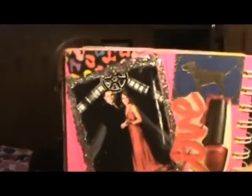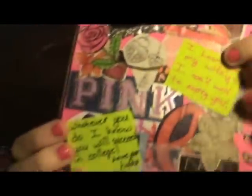And then in the other side is where I keep my planner. This is just one from Walmart. And of course I had to do a little collage on the inside of it. And those are two little notes that Jared dropped me. And yeah, it's just a normal planner, pretty much.